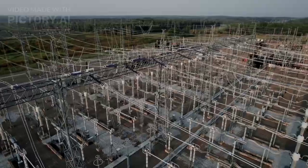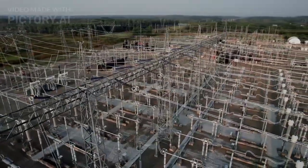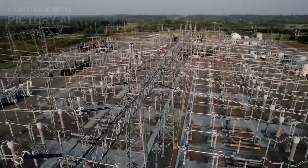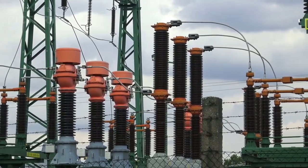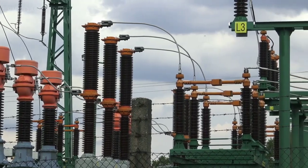When using CTs, precautions are necessary, such as never open circuiting the secondary and providing oil cooling for high voltage lines. The advantages of CTs include galvanic isolation, high accuracy, wide dynamic range, low insertion impedance, and the ability to handle high fault currents.